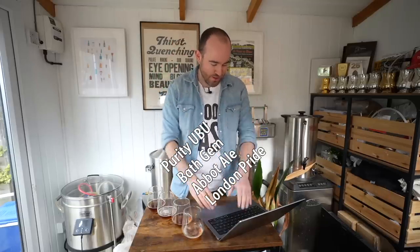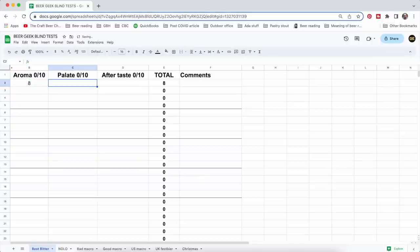It's nice. Maybe a little bit less malt than I was hoping for, but a nice balanced bitterness, some nice caramel coming on the finish. A little bit fruity, nice little character from the yeast there, a little bit bready. That's a really lovely bitter. Mmm. Strong start. They haven't tried to trip me up right at the beginning. So aroma, that's good. That's an 8. Palate, a little bit lacking in body. Not quite as nice as the aroma. 7. Aftertaste was really nice as well.